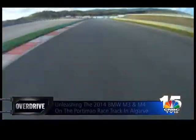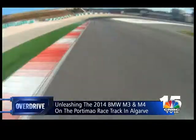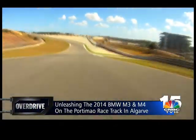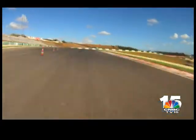And find the racetrack we did, the challenging Portimao track no less. An excellent clockwise confluence of dramatic elevation changes, cambered corners and blind crests. This ought to be fun.